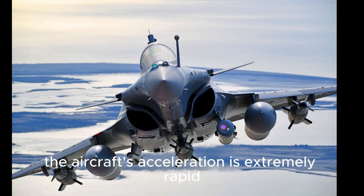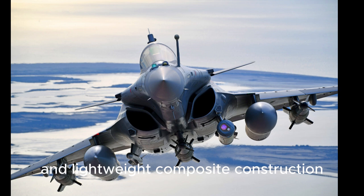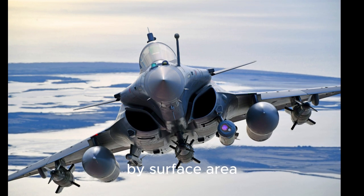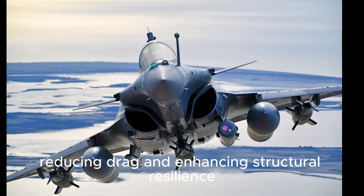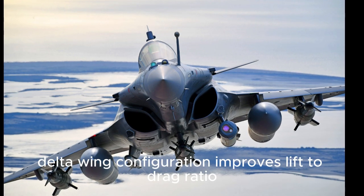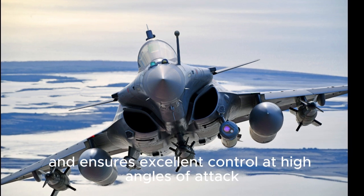The aircraft's acceleration is extremely rapid, due to both its engine performance and lightweight composite construction, which comprises over 70% of the airframe by surface area, reducing drag and enhancing structural resilience. The canard delta wing configuration improves lift-to-drag ratio and ensures excellent control at high angles of attack.